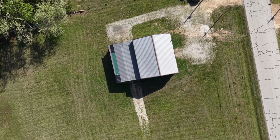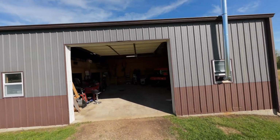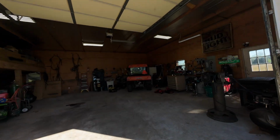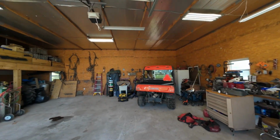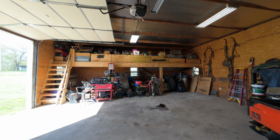This 38 by 31 foot shop is a beast. 14-foot tall walls, concrete slab, electric door opener, fully insulated, making it perfect for year-round projects or secure storage.